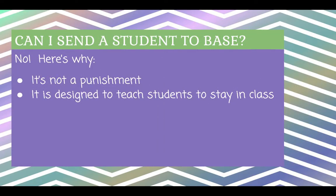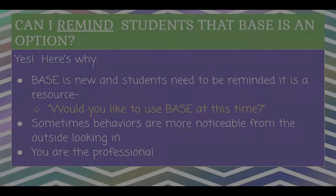Can you send a student to BASE? No, you cannot. It's not a punishment. It's not a place that you need to go because you were bad. It is designed to teach students to stay in class. Our goal is to keep them in your classroom, so please do not send them to us because that kind of defeats the purpose in regards to those BASE services.